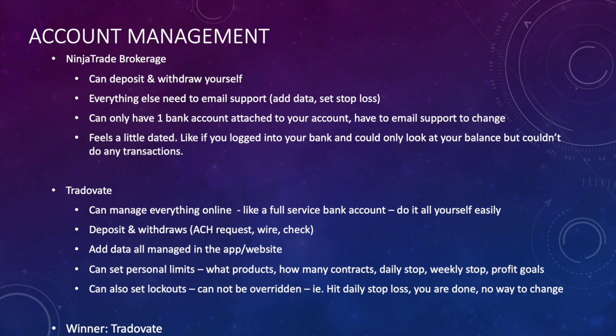So compare that to Tradovate. You can manage everything online. It's like if you had a normal bank account, you can do everything yourself online in your account. You can manage deposits and withdrawals. You can do ACH requests, wires, checks, if you want to withdraw money or deposit money. All your data is managed on the website.